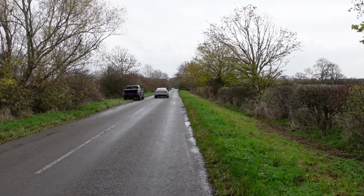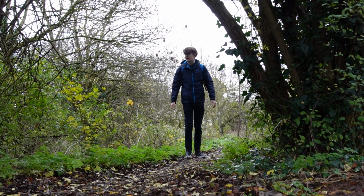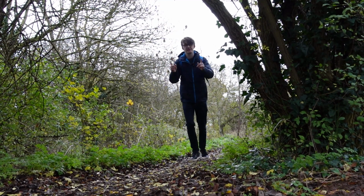So the next 1.5 miles is basically just this. So I'll cut to when I get somewhere else. Oh look, a path. I'm just kidding. I need to stay focused here. Let's get to the station.